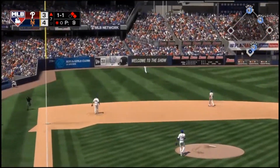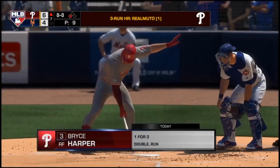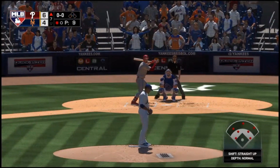There's a swing, and he sends a ball high in the air into left field. And that one is gone. Stepping in and ready for another shot, Bryce Harper. He's got a hit in 3 at-bats to this point.